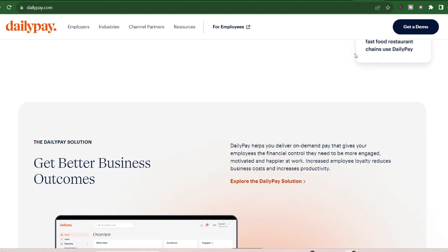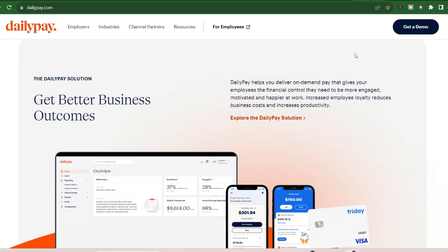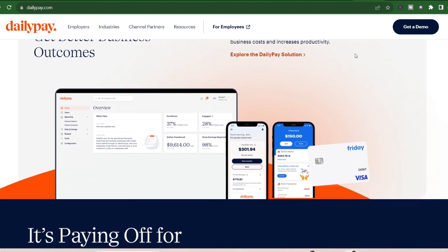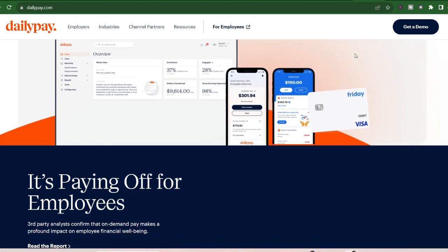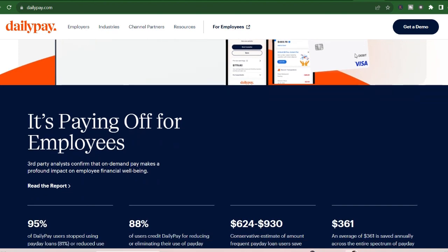How to find out if DailyPay is available? The good news? It's easy to check. Here are a couple of ways. Payroll department. Reach out to your HR department or whoever handles payroll at your company. They'll be able to confirm if DailyPay is a current employee benefit. Company website. Many companies will proudly announce their partnership with DailyPay on their official website. Check the benefits section or search for keywords like early access to wages or DailyPay.